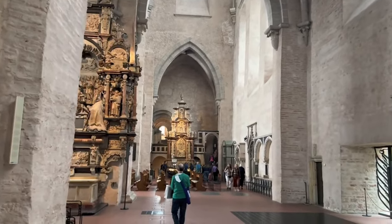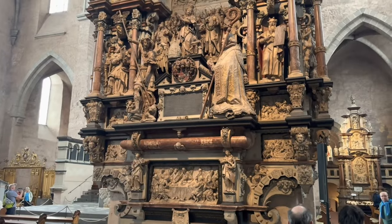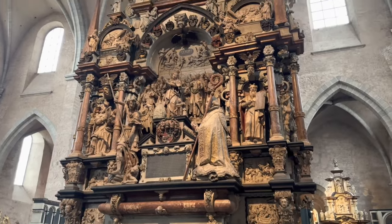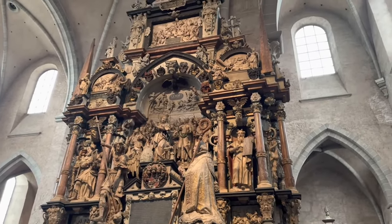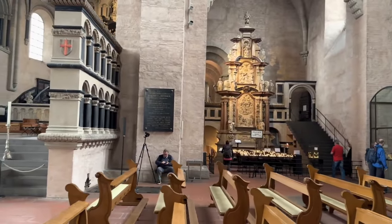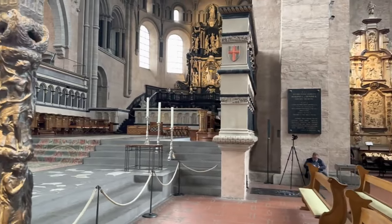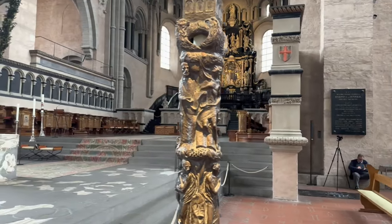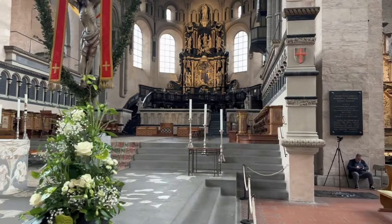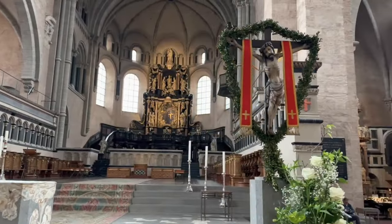One of the most revered areas of the cathedral is the Holy Robe Chapel. It is believed to house the seamless robe of Jesus Christ, a relic that attracts pilgrims from far and wide. The robe is said to have been worn by Jesus during his crucifixion, and its presence adds an air of profound reverence to the chapel.